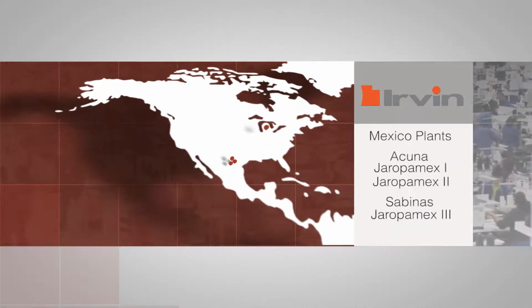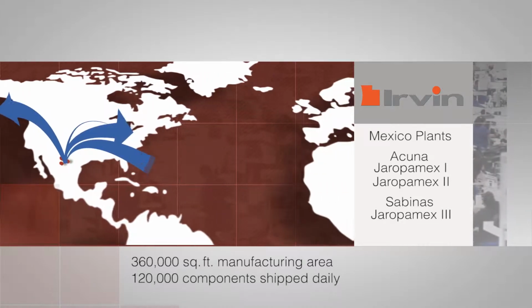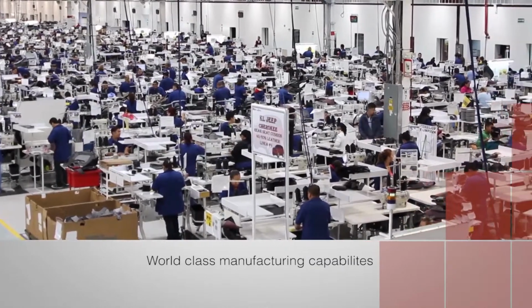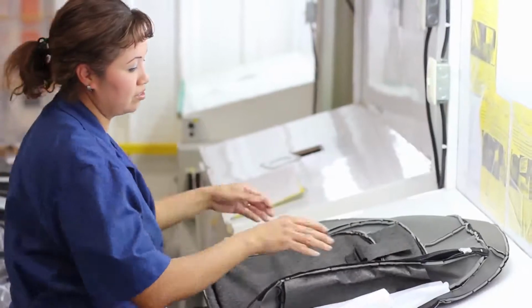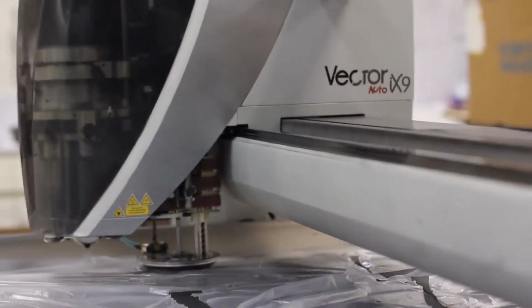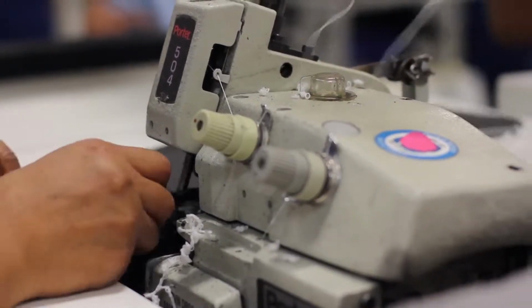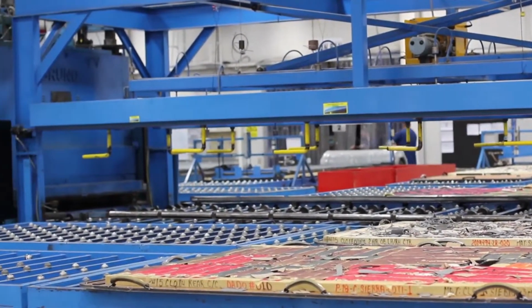We operate 3 manufacturing plants in Mexico encompassing more than 360,000 square feet and ship 120,000 components daily. Our world-class manufacturing capabilities are supported by over 6,000 manufacturing associates, each specially trained, monitored, and certified in their craft. We are technology-driven and continually invest in the latest equipment, enabling the Irvin team to accelerate your product through design and development to the manufacturing floor with speed and agility.